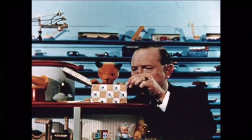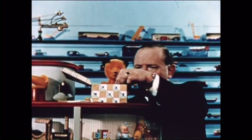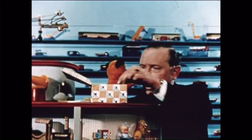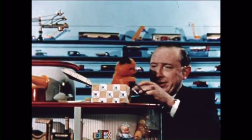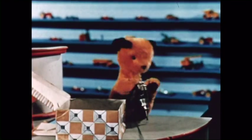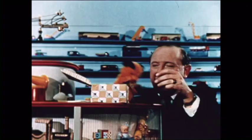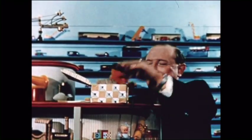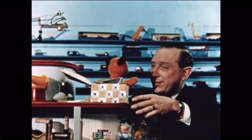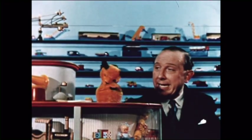I better have a look. What's this? Cement. Trowel. Wheelbarrow. And a road drill. Oh, I don't want that. Please. Stop it. What are you doing? Stop it. I don't want this sort of a... Stop it, Sooty. Look, will you stop it? I don't want this sort of a building kit. I said something nice and peaceful. You'll have to think again.